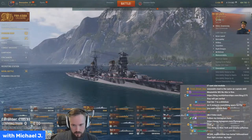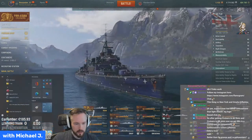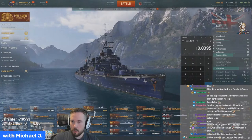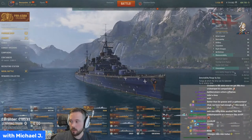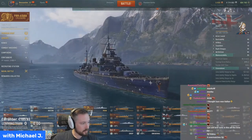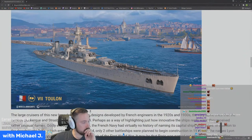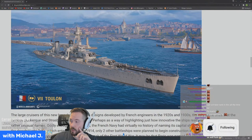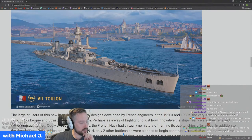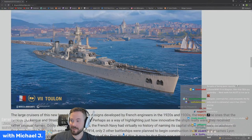Jesus, but that's actually terrifying. Holy shit. Wait, what was the concealment? It outspots Fiji. It outspots concealment build Fiji. What? Bro, how is this thing not complete horseshit? It's actually complete horseshit. It outspots, overmatches, and outspeeds the Fiji. And Fiji is considered nuts. Fuck it, it outheals the Fiji as well. What?